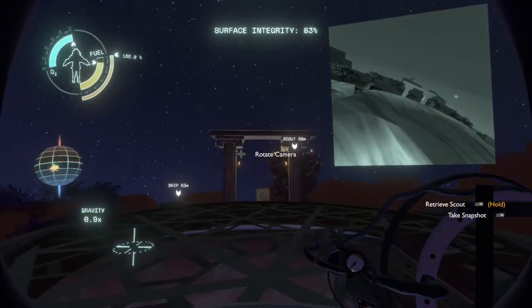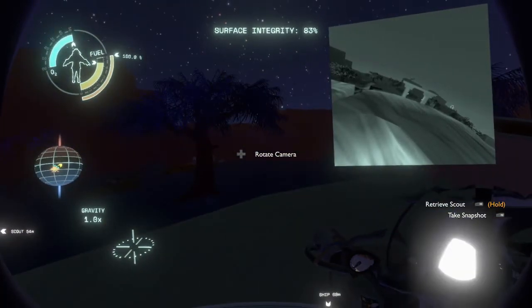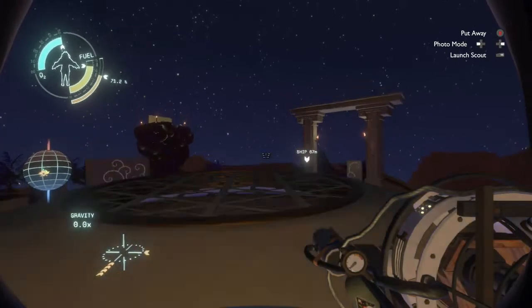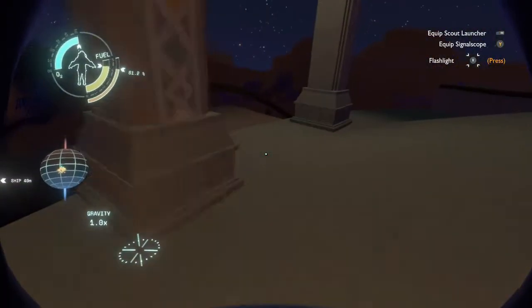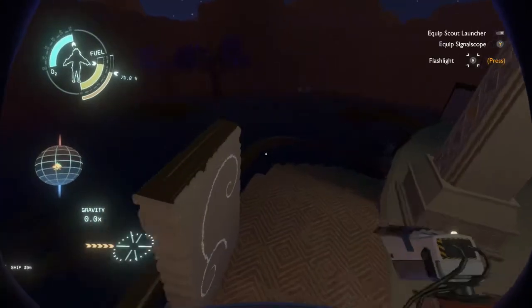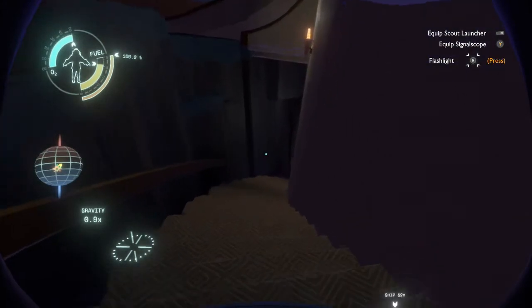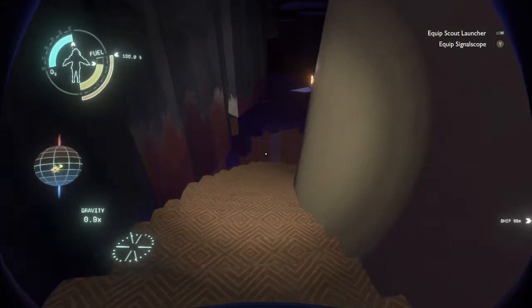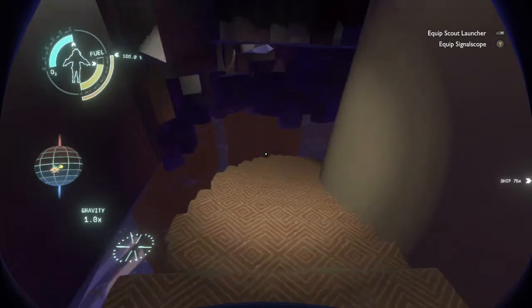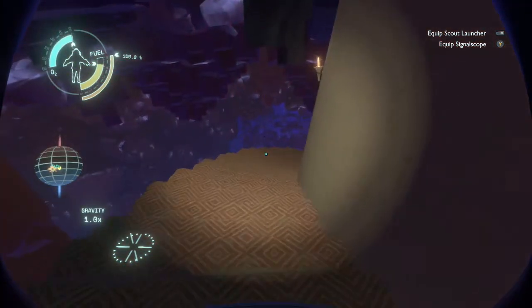Okay, so it doesn't move if the scout's on it, but it will move if the scout's not on it. Okay, so even when the scout is observing it, it doesn't move. Or I guess I should say, really, when I'm observing it through the scout, it doesn't move.